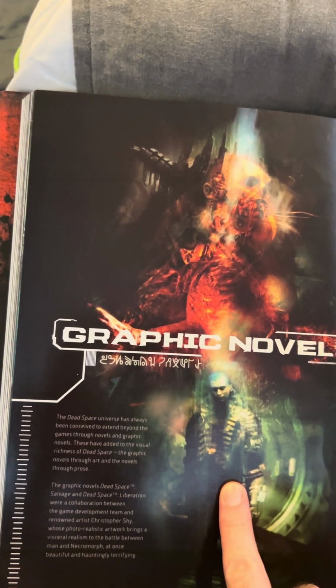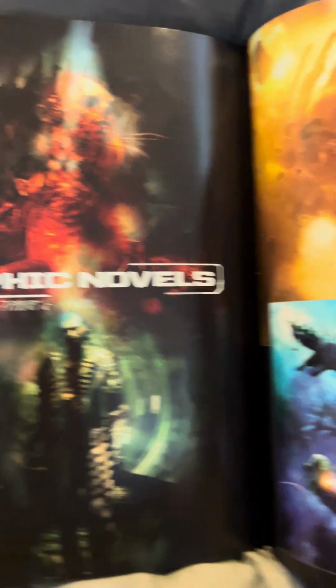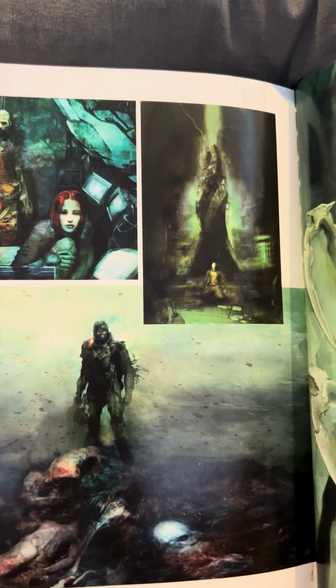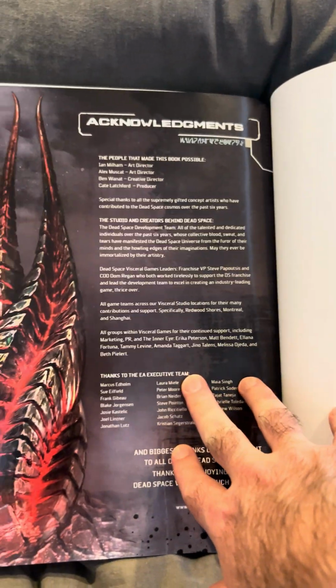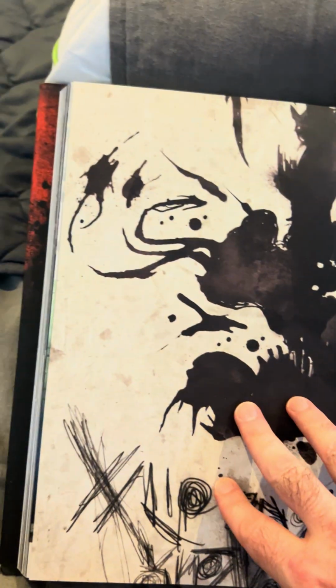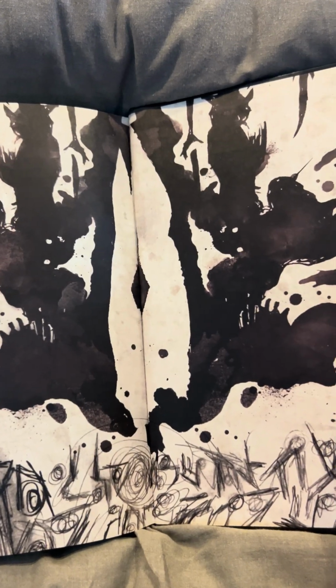Yeah, graphic novels. So yeah, this is the one I was reading, I think. This is the same kind of art, the one that's just pre-Dead Space 3. Yeah, all this kind of shit. Looks very similar. I think that's pretty much the end. So it's probably a little faster than the other one. We just want to acknowledge these people for all the shit that they did. And then, woman with giant breasts. That's all I see. And that's the end of it.